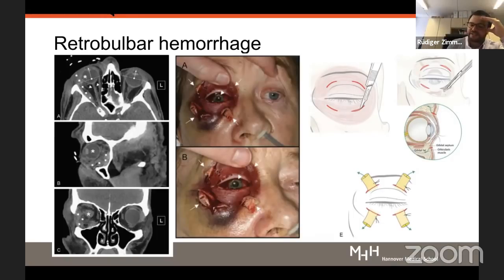And if you see it's not enough, you can use those four incisions to use an elevator to break down the orbital floor, to break down the medial wall, to give more bony decompression, if the patient, for example, doesn't have an orbital fracture.